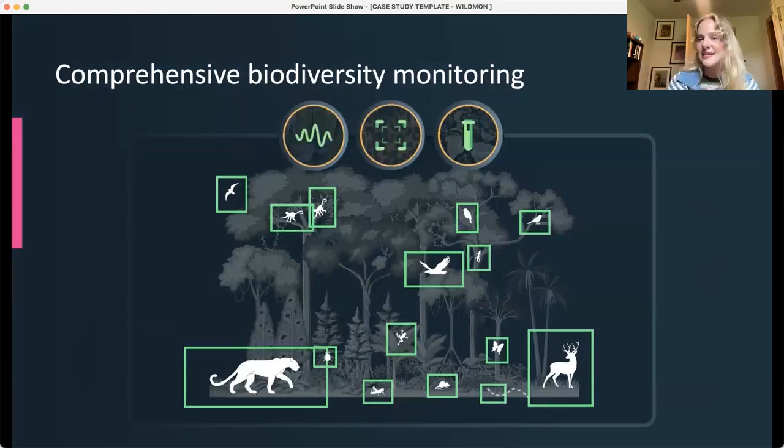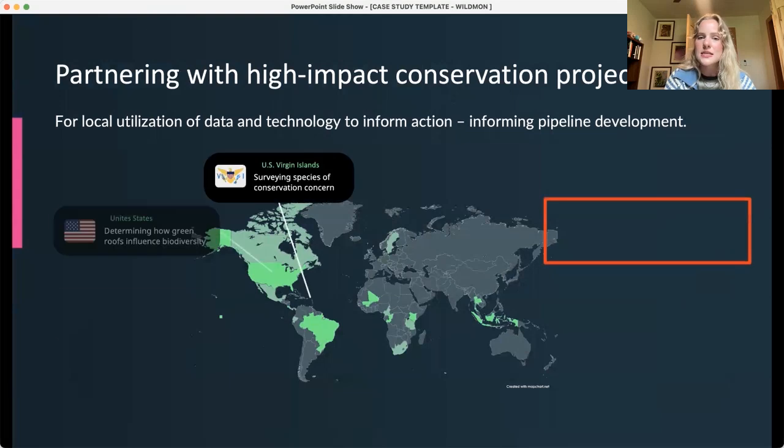Camera trapping, acoustics, and eDNA, you're capturing birds, frogs, bats, mammals, insects, and then megafauna on the ground from camera traps, and then also insect health, aquatic species. So the three together really paint a super comprehensive picture of biodiversity health across ecosystems.